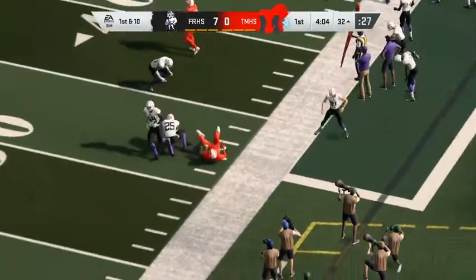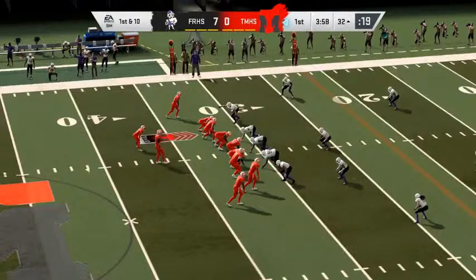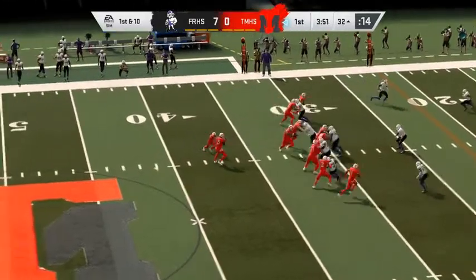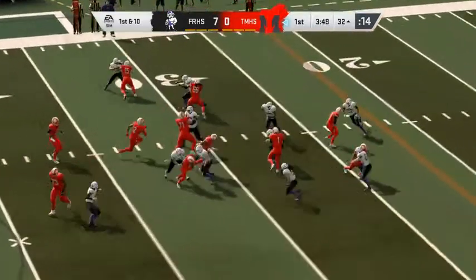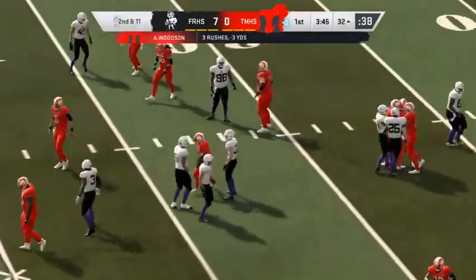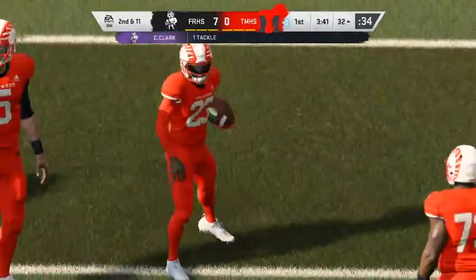Able to have some confidence, stepping back into the pocket, move around a little bit, find open receivers, and deliver. That just means his confidence is going to continue to grow because he's getting more and more comfortable with each completed pass. They'll run it now out of the gun. And he'll lose yardage. Brought down at the 32. It's a loss of a yard there, and now second down.